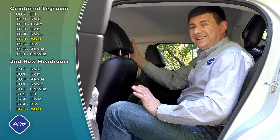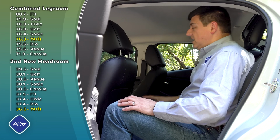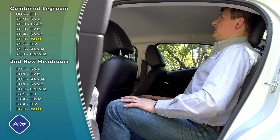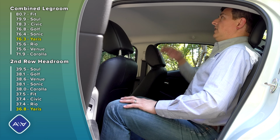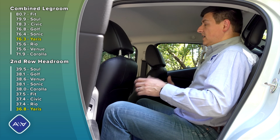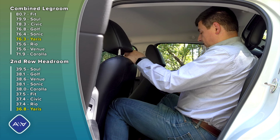Although headroom numbers are really not that much different than the Yaris sedan, the rear seat area is definitely more comfortable for taller adults. I can definitely put my head back here against the headrest, and my head is just barely touching the ceiling, but in a more natural seating position, this rear passenger area is definitely very comfortable.